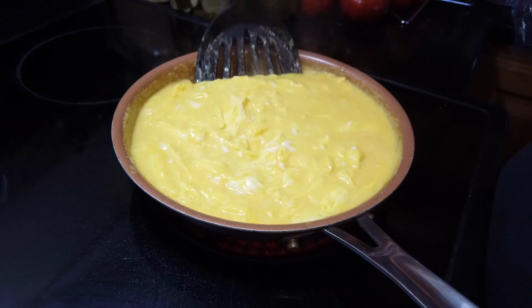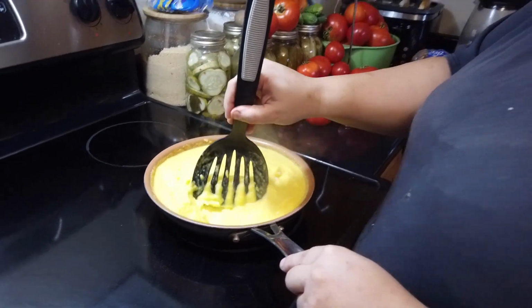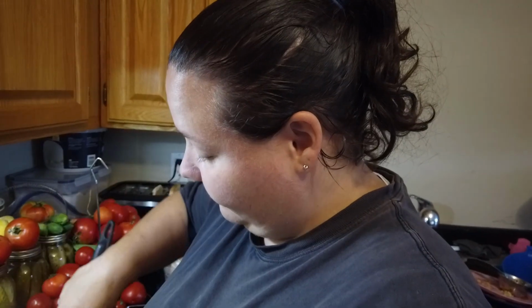These are fresh eggs from our chicken. Those look very yummy, actually. They are. What are we having with the eggs? Toast, eggs, and coffee. Yeah, that's a great combination.